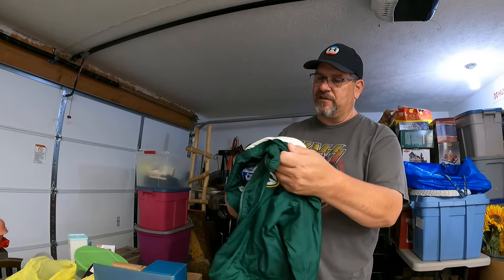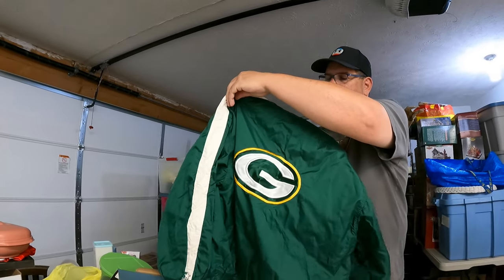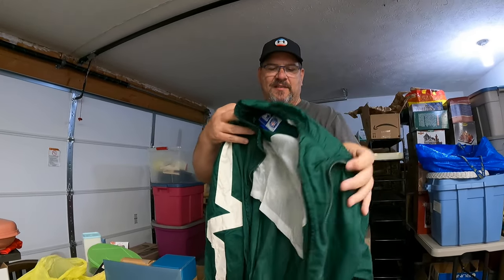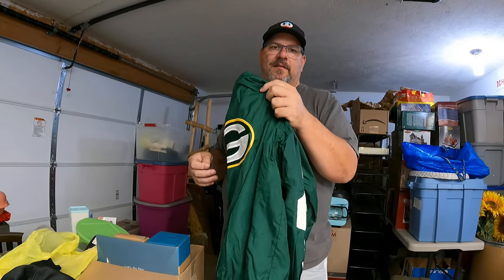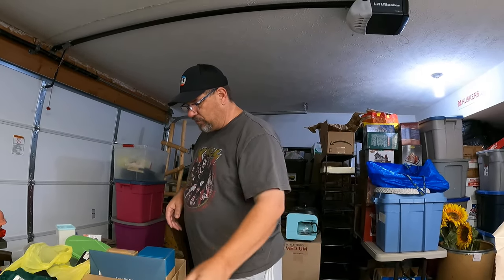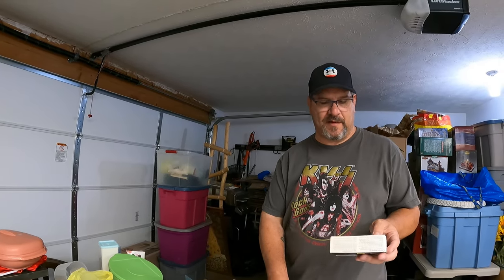And then also for the booth, I paid $5 for this one. It's a starter jacket, Packers. It says made in Sri Lanka, so it's not like vintage made in USA. But still, for a starter jacket, $5. We'll probably put it in the booth for like 15, 20 bucks or something. So, got those. And then I got like three more things.